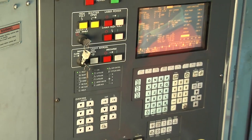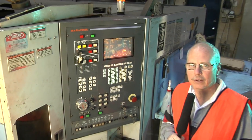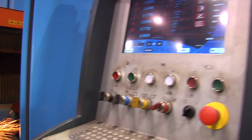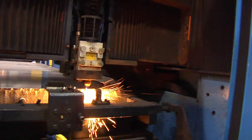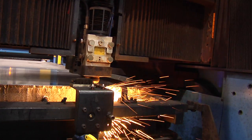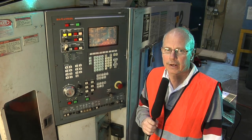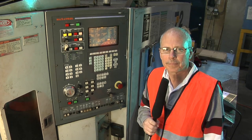These machines are very complex and yet are also designed to operate lights out. Lights out means that an operator can come over, start the machine, walk away from it, and it'll continue to operate. However, the skill level in operating one of these machines is very high. A lot of training is required to be a good laser operator.